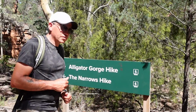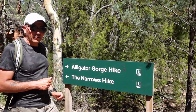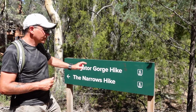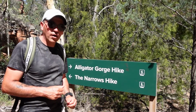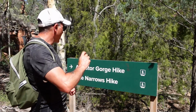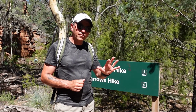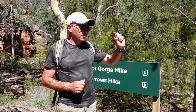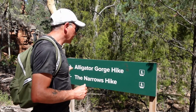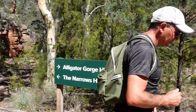Down to the bottom of the stairs, you'll see a sign. It says Alligator Gorge Hike and the Narrows Hike. Now, the Alligator Gorge Hike is a 9K hike. We're going on the Narrows Hike, but here's a tip. If you head along the Alligator Gorge Hike for about 350 metres, there's the gorge lookout and there's the terraces. So you go to there, come back, and then head back through the Narrows, which is what we're doing. Okay, let's go this way.